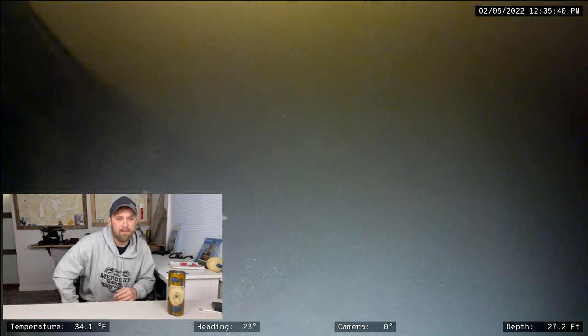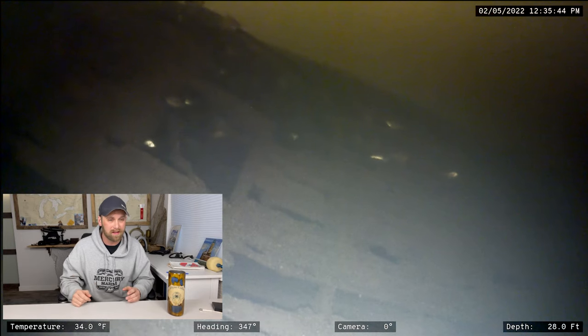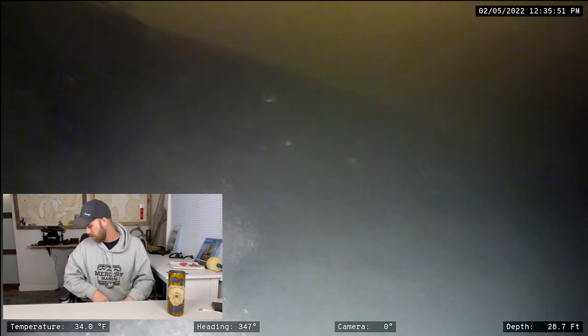So this is some of the most amount of fish I've ever seen on a wreck, and it's pretty interesting. In a small inland lake, there's a shipwreck that most people don't know about, and it's just loaded with fish.